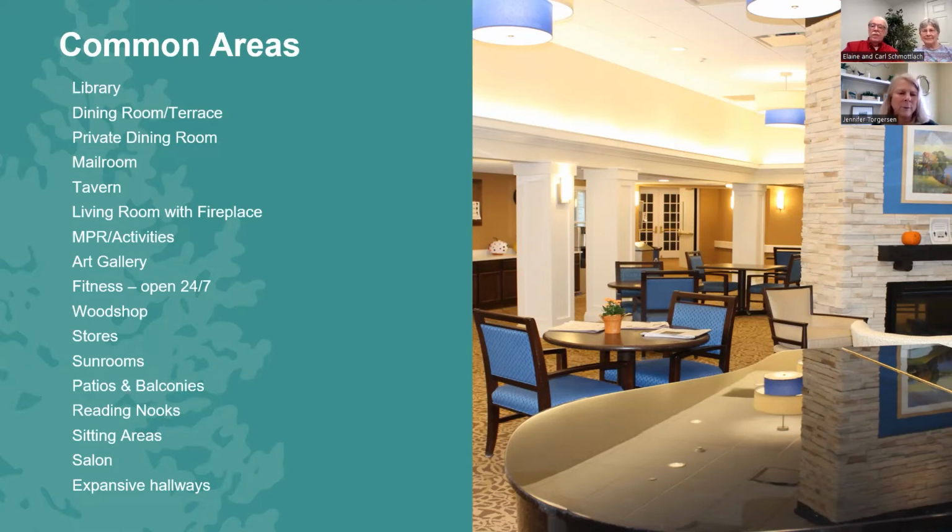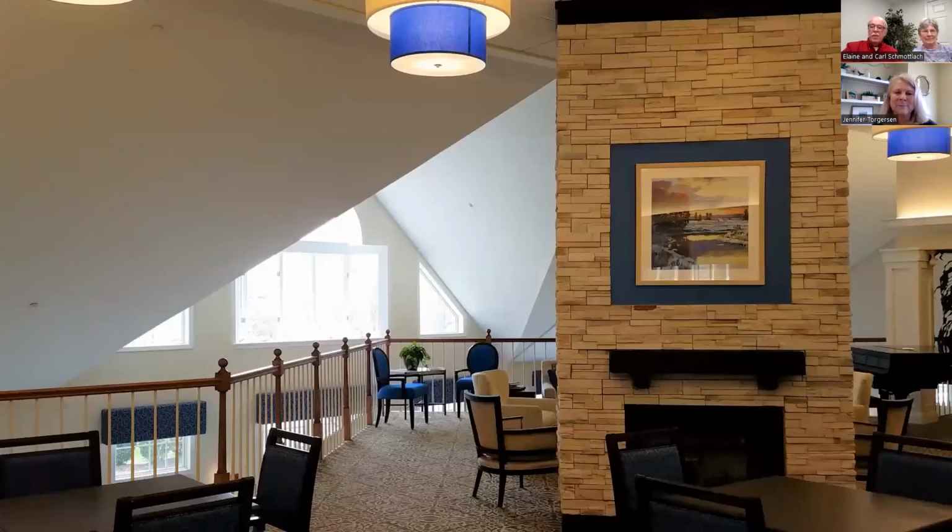All of these rooms on the left are available. They all become your home. So sunrooms, patios, balconies, open to everyone, little places to go hang out and read a book. There's a beauty salon, there's a wood shop, there's a tavern run by residents, a country store, a secondhand store run by residents, all sorts of spaces and common areas to enjoy life and become active and engaged.